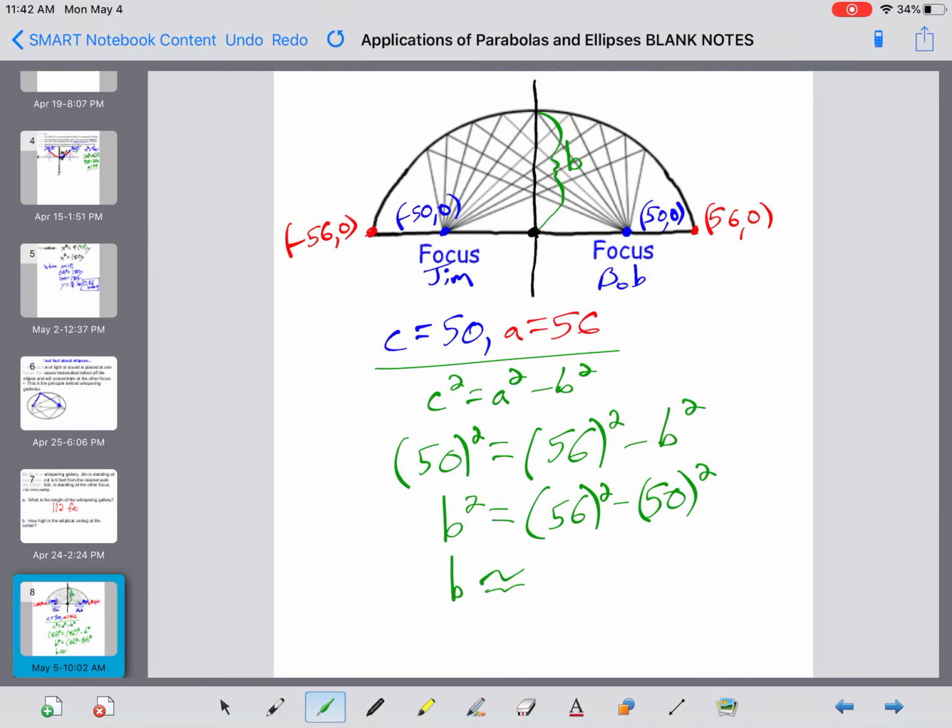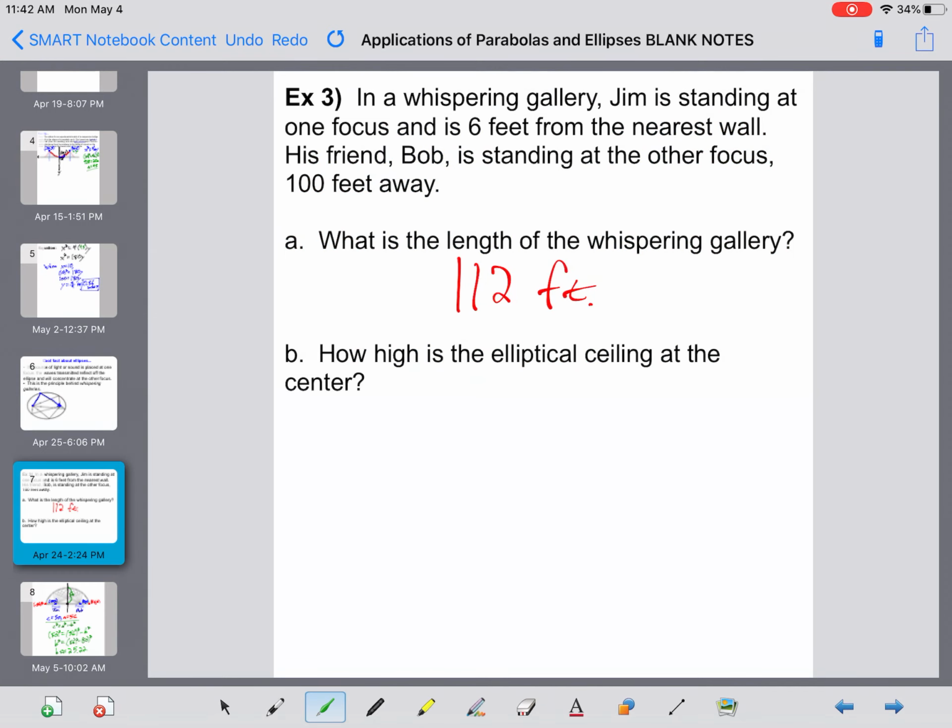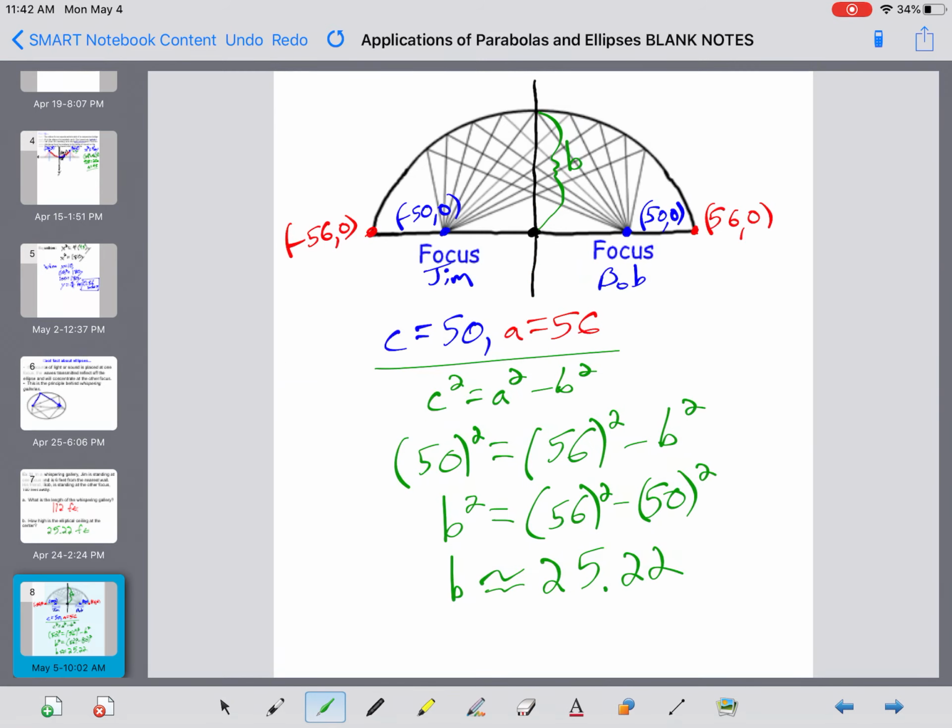You're going to get some big number here. You're going to have to square root that number when you subtract those two, and you'll get 25.22 as your B value. So let's go back and answer the question. How high is the elliptical ceiling? It's 25.22 feet. All right. So that's it.